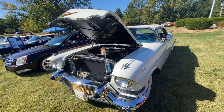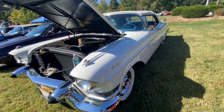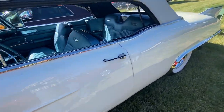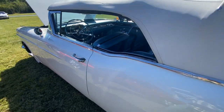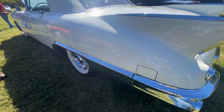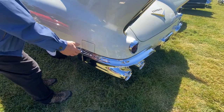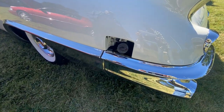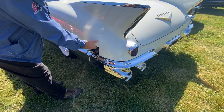So I've got to slide around in the back end and just look at the rear end one more time. Great. Okay. Just an amazing example of mid to late 50s General Motors product. Is this the gas filler here? Yes, it is. Wow, that's very small for a gas door. But it's plenty big for getting the gas in.